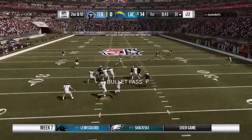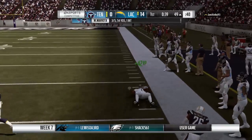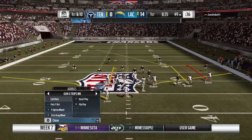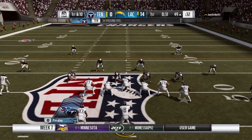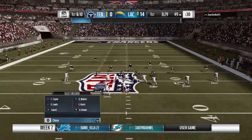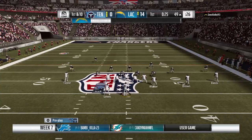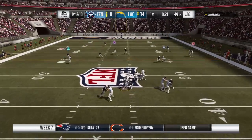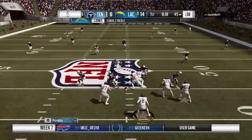Throwing again, Mariota on 2nd and 10. Wide open receiver, complete. And he'll be taken down, but not before they work it across midfield. First catch for him on the afternoon, and it results in a first down. Mariota on first down. Chargers able to get the pressure and bring him down.